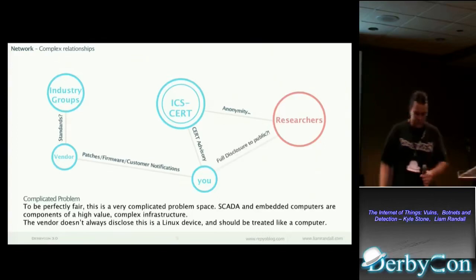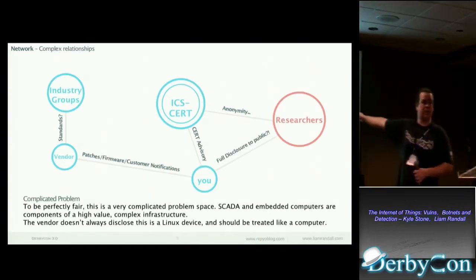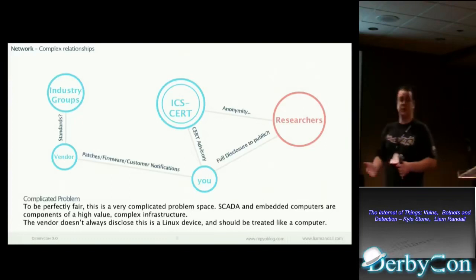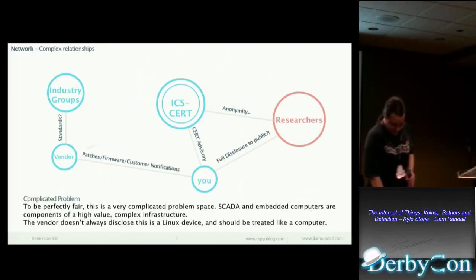So what do we do? What do we do when the vendor doesn't want to cooperate? Do we tell everyone in the world? Do we put people's lives at risk because these things touch physical things? You know, how do we approach this responsibly? I don't know the answers to these questions. If you do, come find me, talk to me about it. Let's discuss this.